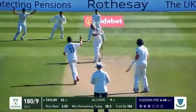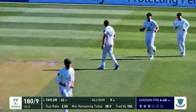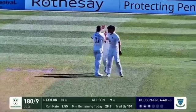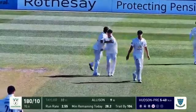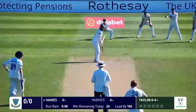This one, nicked and gone. It's a 5 for Finn Hudson Prentice here at Hove. He gets the final wicket, and Worcestershire have been bowled out for 180. Taylor will have to go. 5 for 56 in the first innings.